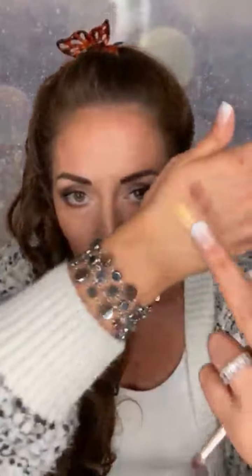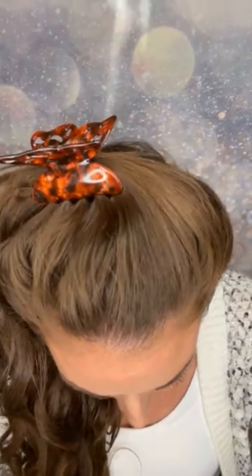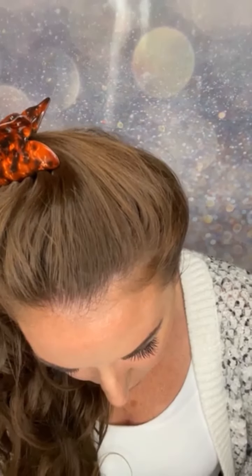And then I always get these ones confused. I think this one's Hot Chocolate, yes. So this one's Hot Chocolate. This is one of the newer ones, okay? So I want to show you what Hot Chocolate looks like. I already did swatch this one before, but look at that, it is just so pretty. It's literally like a hot chocolate shimmer color. It is so, so, so pretty. Let's see, which one's this?